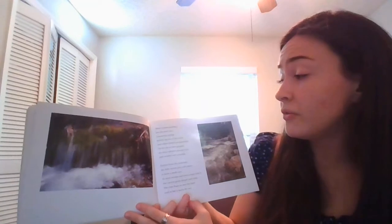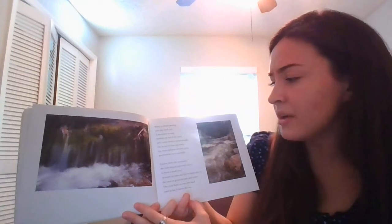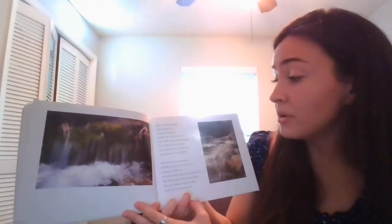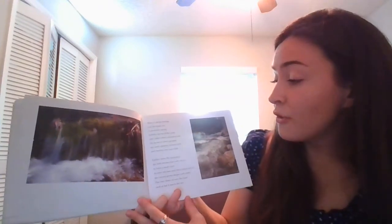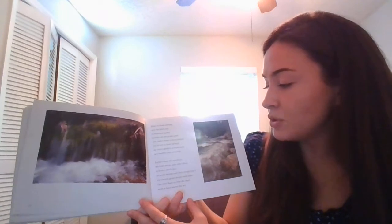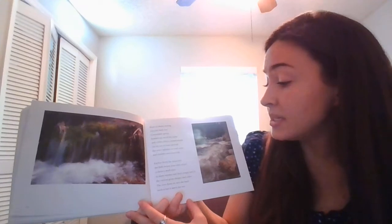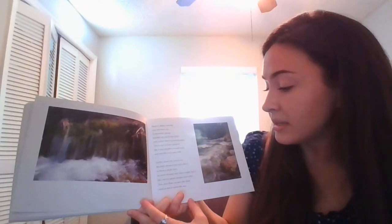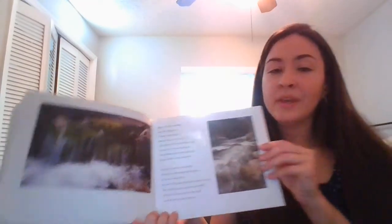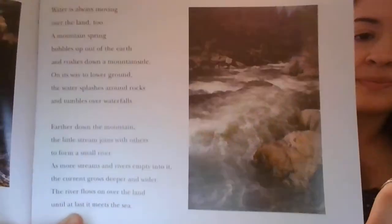Water is always moving over the land too. A mountain spring bubbles up out of the earth and rushes down a mountainside. On its way to lower ground, the water splashes around rocks and tumbles over waterfalls. Further down the mountain, the little stream joins with others to form a small river. As more streams and rivers empty into it, the current grows deeper and wider. The river flows over the land until at last it meets the sea. So here we have a picture of a waterfall. Pretty beautiful. And then here we have a picture of a stream.